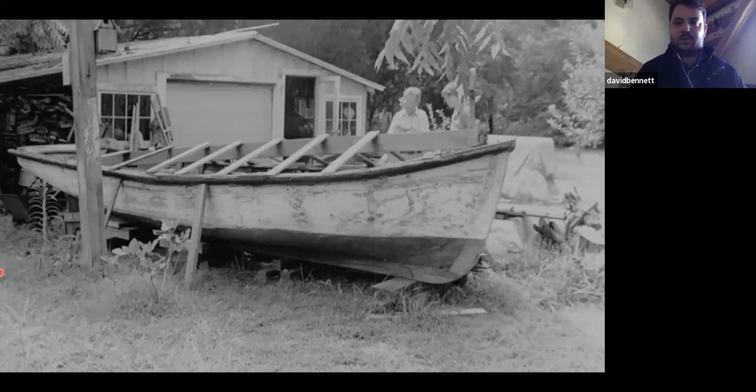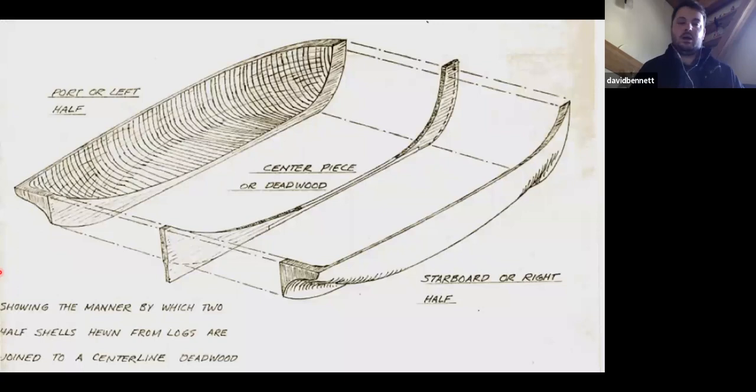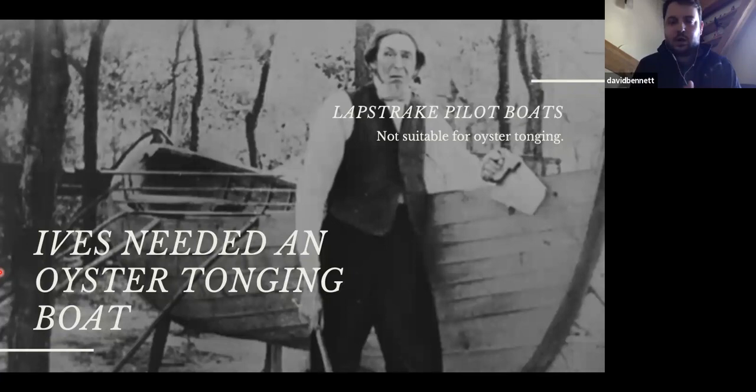And then this diagram roughly shows you how these boats were built. They split the log, carve out a boat, join it together in the middle. That's sort of in a nutshell, real quick, a picture of how they would build these boats. But like I said, the wood was becoming harder and harder to get. There's also these lapstrake or clinker built boats, primarily pilot boats that were present in Carteret County that were being used in the commercial fishing industry. But George Ives didn't see these boats as being a suitable oyster tonguing boat either.